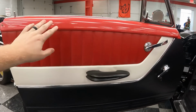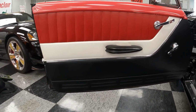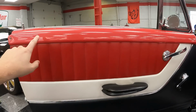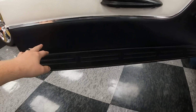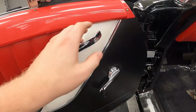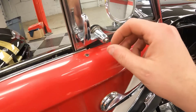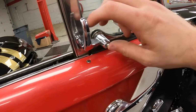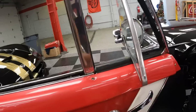So just check out this door panel and all of the different colors. It's tritone, or almost quadruple tone really, because this almost looks like a pink salmon color. Red, white, black. Armrest, door handle to pull the door shut. This is the door handle to get out. This is the window crank for the big window. And this is the vent window. You push this button in and swivel this out of the way, and that opens like that.